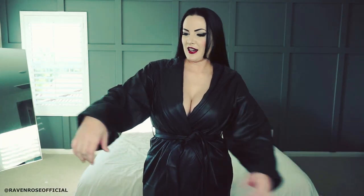So cute. It is a faux leather. It has really big sleeves, which I like. The worst thing about a jacket is when you get it and the sleeves are too tight and you can't really bend your arms or lift your arms up. And this one you can. So it's really nice.